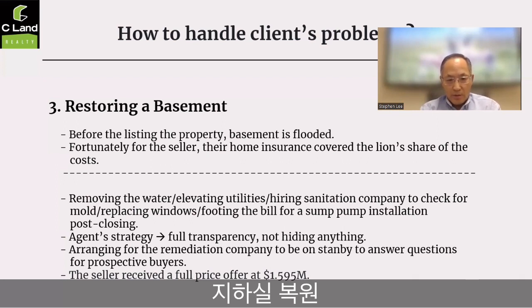And the agent's strategy was full transparency. This is the key. Not trying to hide anything, just full transparency. Just explain what we did for the flooding situation in the basement. And also, this is an interesting approach I never thought of: arranging for the remediation company to be on standby to answer questions for prospective buyers. Either you pay some money, or as a favor, but arranging the remediation company personnel to be at the site and stand by to answer any questions for prospective buyers.